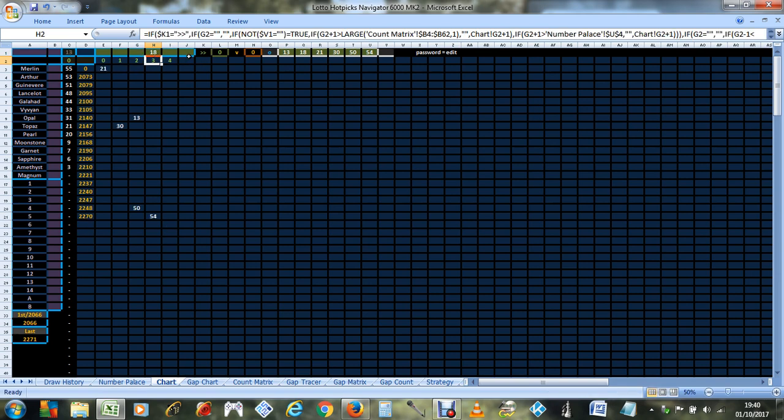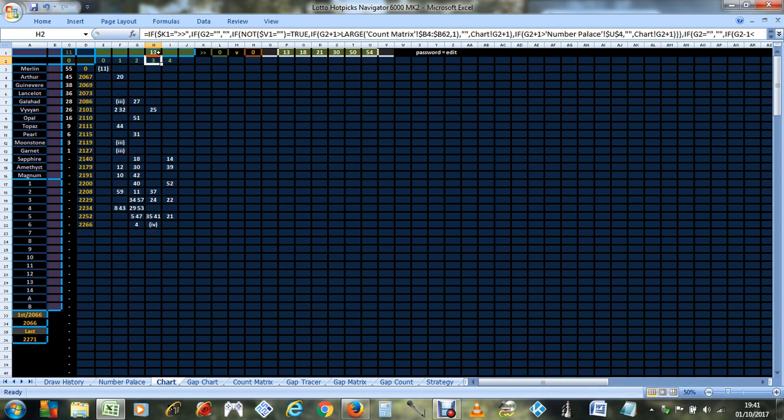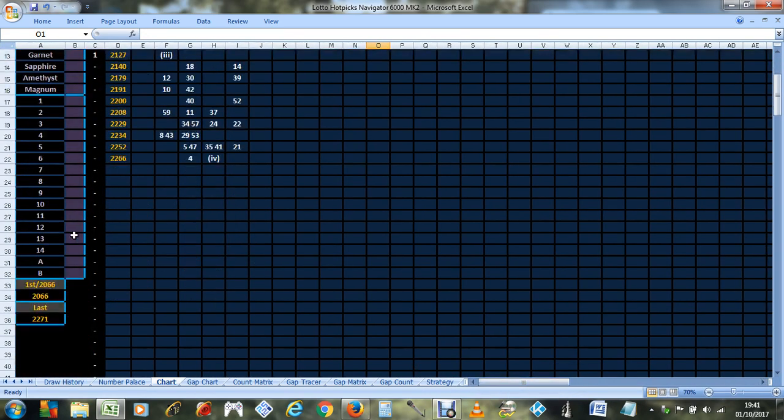Chart for 18, that's where they were. Chart for 13, and that's where each of these pairs were. Numbers paired with 13 on that chart. So not quite sure why these particular numbers came out.